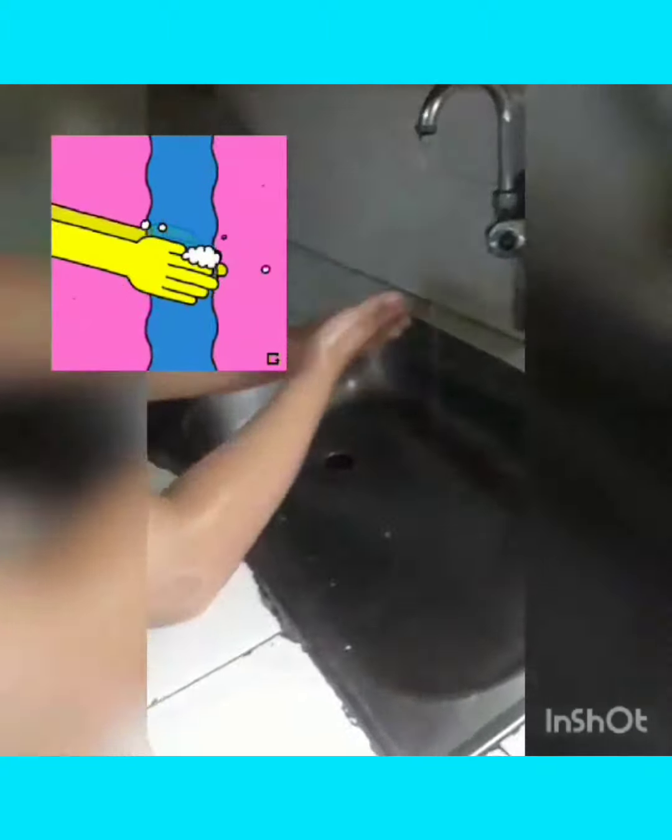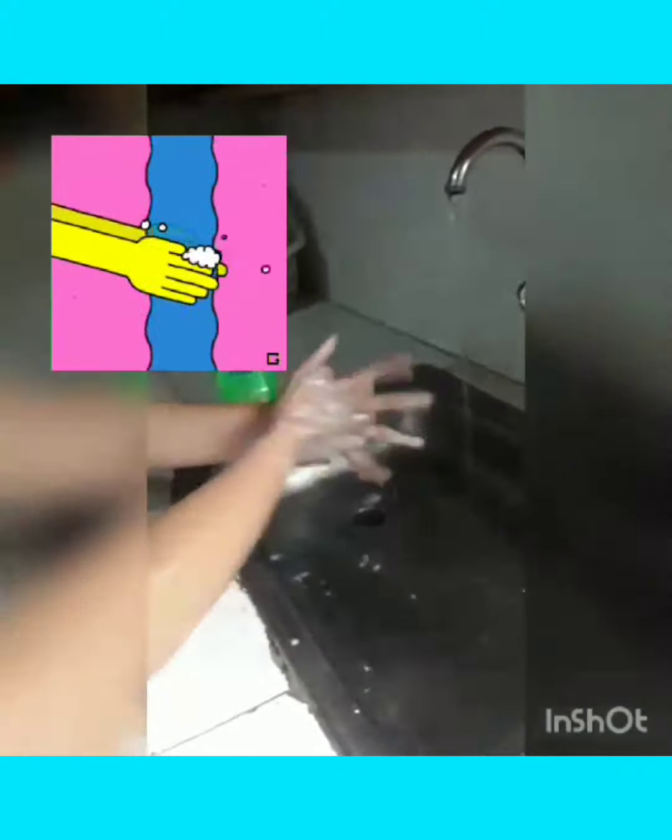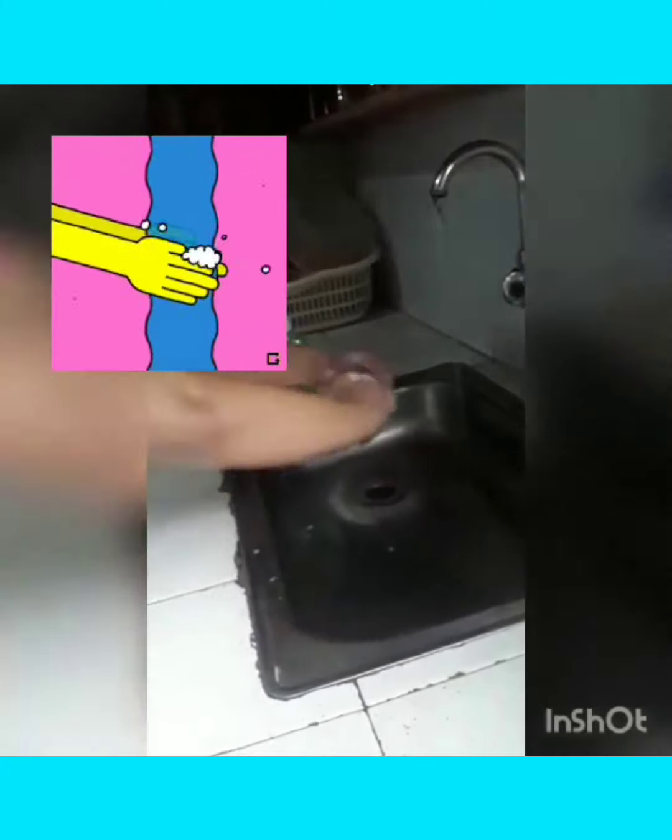Before donning your gown, make sure that you perform surgical hand washing.